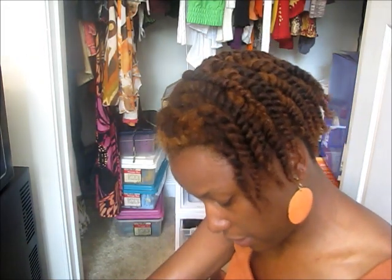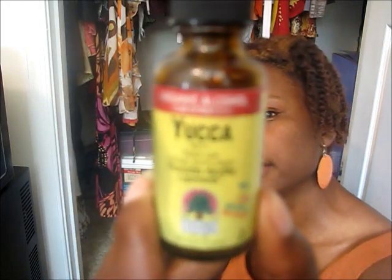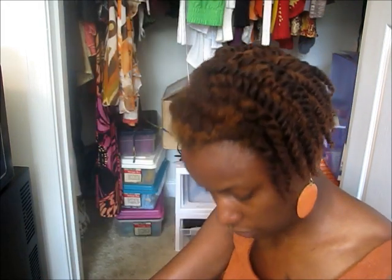Chamomile, that's the herbal extract. Yucca root extract. Horsetail extract. For the extracts, I add those to my do-it-yourself leave-in conditioner. You just add a couple of drops. Sage extract.